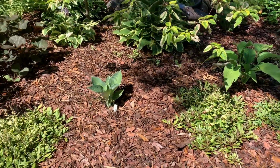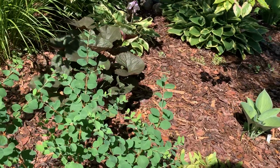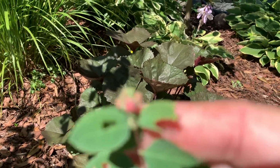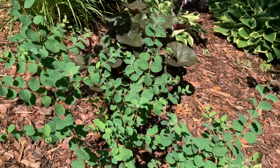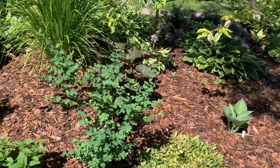This is a Ajuga Fancy Finch. Sorry to be going into sun here. Now, let's see. I think it's gonna get some flowers. I think this is a coralberry, and it's put on probably 2 feet of growth this year. That is a quick grower.